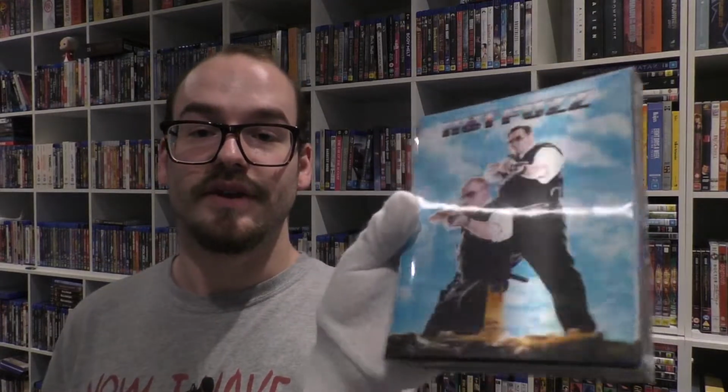And for the sake of being really fun, Shaun of the Dead, Hot Fuzz as a single lenticular, and of course, The World's End.